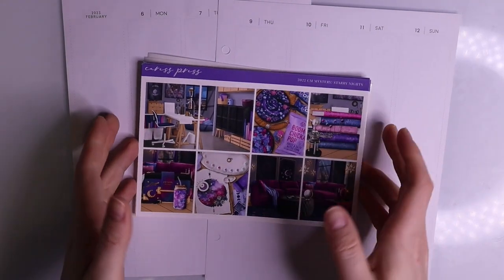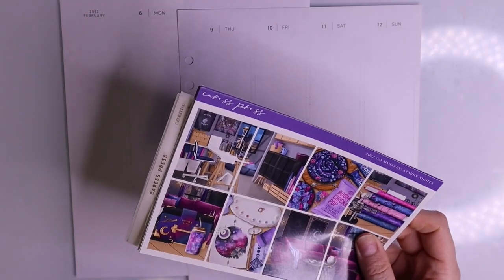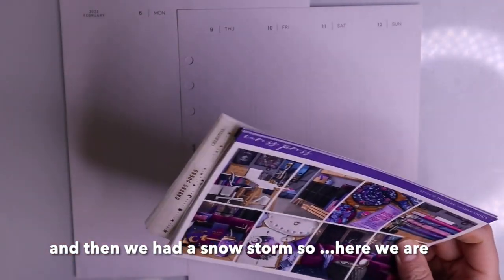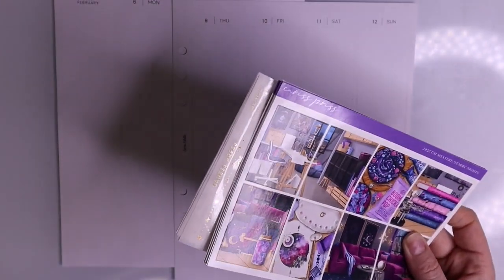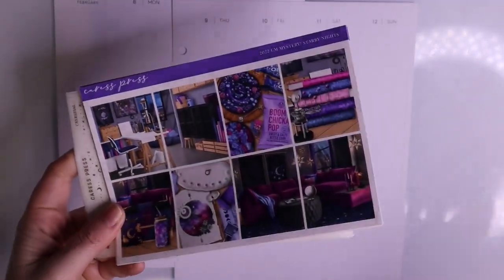Welcome back. I'm getting behind again, but that's because I completely forgot to order my CaressPress Valentine's Day kits, and I'm so sad, so I just placed that. I did pay for expedited shipping, so I'm hoping it arrives. Unfortunately, in the US sooner, I was not paying $45 to expedite it to Canada. I'm just not gonna do that.